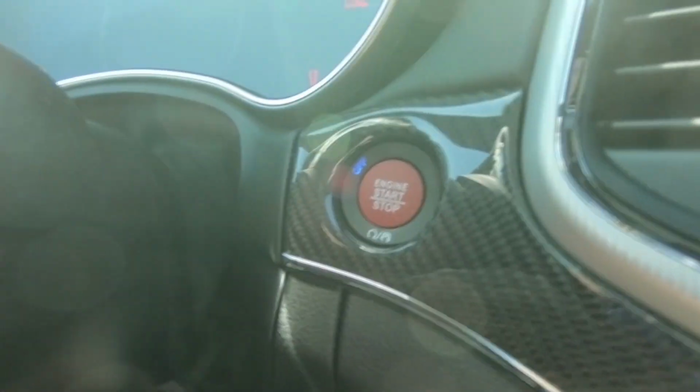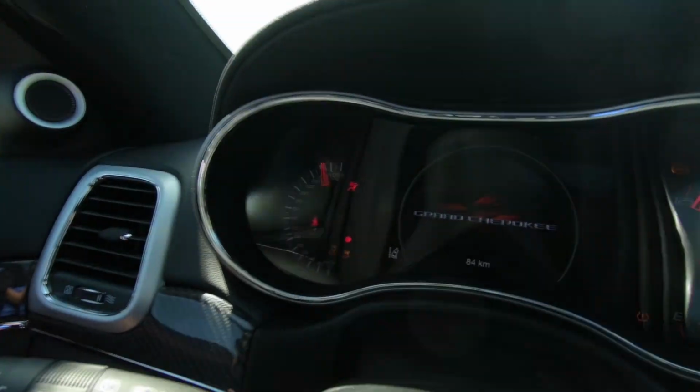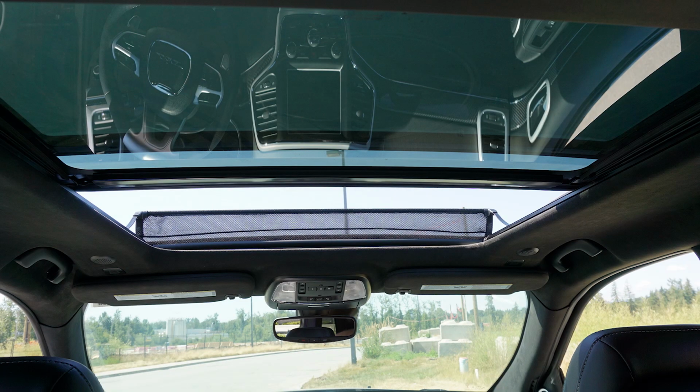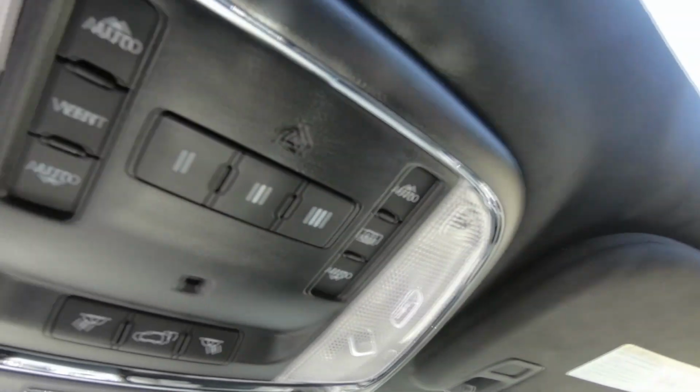One thing that you do get with the Grand Cherokee SRT that you don't get with the Durango is the panoramic sunroof, which is awesome. I love that feature. It really makes it feel airy. You've also got this nice Alcantara headliner, Alcantara wrapped A-pillars as well.